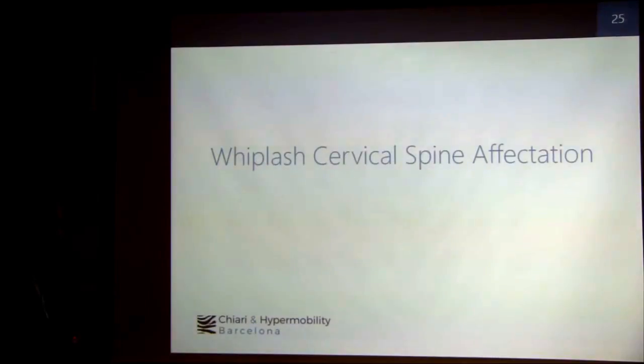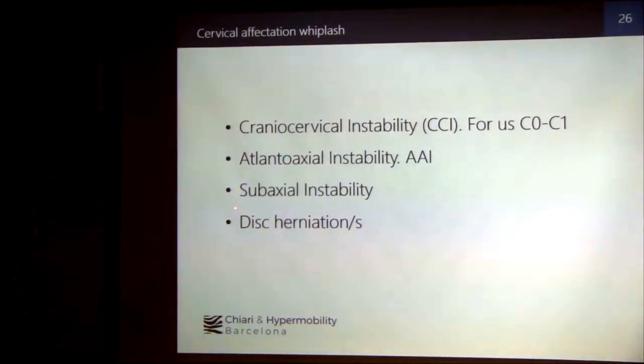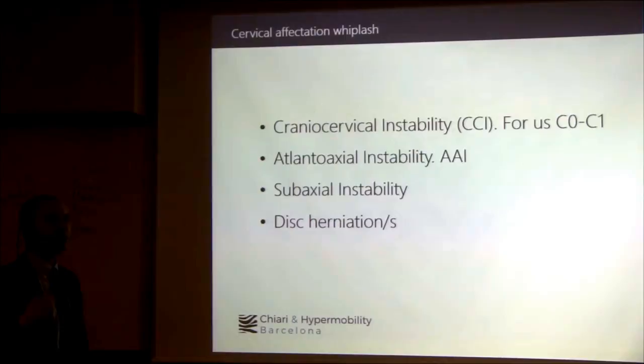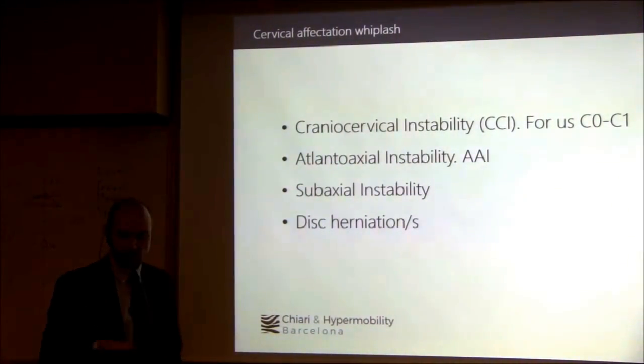So, what are the potential spine affectations of the cervical spine from whiplash? This is something that probably Dr. Oliver told you before. I would say that craniocervical instability came first. What is craniocervical instability? This is something under debate. For us, we understand craniocervical instability in terms of C0, C1 instability. There is also atlantoaxial instability, meaning C1, C2. And then below C2, we call it subaxial instability, so instability in the rest of the spine. There can also be herniations, which are also common.